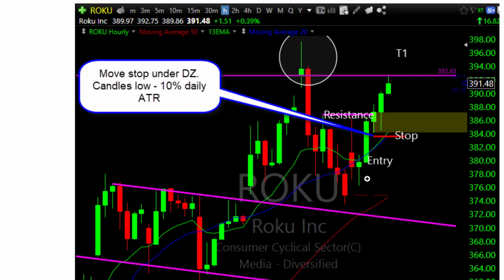Now, based on our technical stop strategy, we can take our stop losses below our entry here, below the hammer candle here, and this is a new demand zone. So this is a rally-based rally. So these are all the things you're going to learn inside the Foundations program. Stop comes up underneath the candle's low there, minus 10% of daily ATR. So it's a rule-based process that's proven to consistently work time after time.